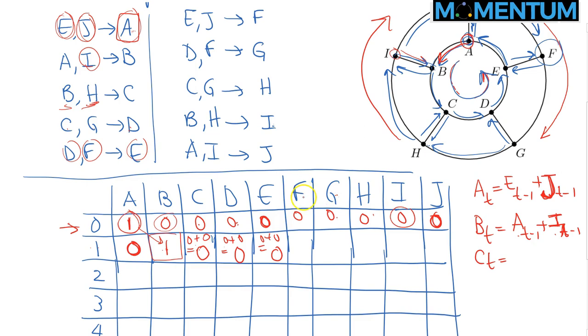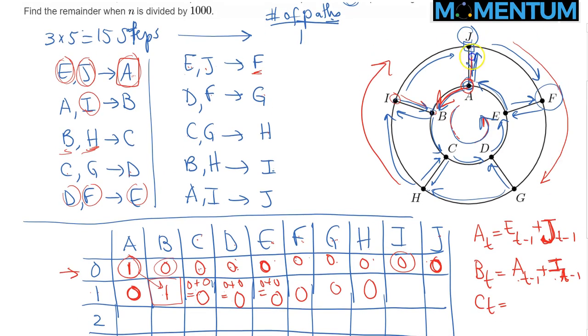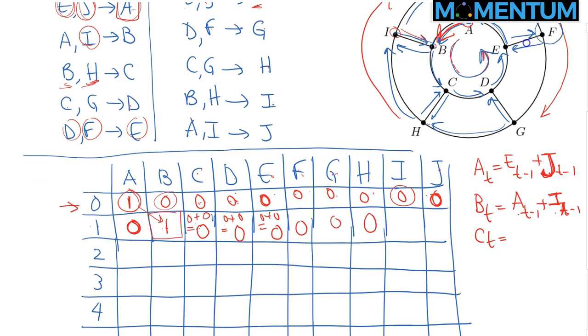How about F? You can end up in F if in the previous step you ended up in E or J, E here or J here, both of them 0. You can end up in G if in the previous step you were in D and F, both of them in the previous step were 0, and so on. So for instance, you can end up in H if you were previously in C or G. C was 0 previous step, G was 0, so that's a 0. Actually, life is pretty easy, right? So I shouldn't even think about it. So you can either end up in B if you start from A, or you can end up in J, right, after one step. So therefore, these are the only ones. The others would be just 0.